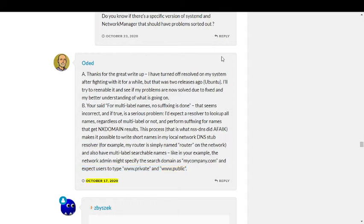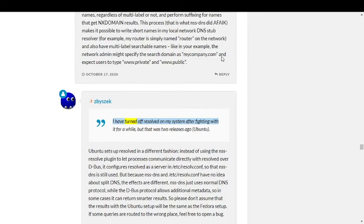October 17, 2020. Reply. Zbyszek: I have turned off resolved on my system after fighting with it for a while, but that was 2 releases ago, on Ubuntu. Ubuntu sets up resolved in a different fashion. Instead of using the NSS resolve plugin to let processes communicate directly with resolved over D-Bus, it configures resolved as a server in /etc/resolv.conf, so that NSS DNS is still used.